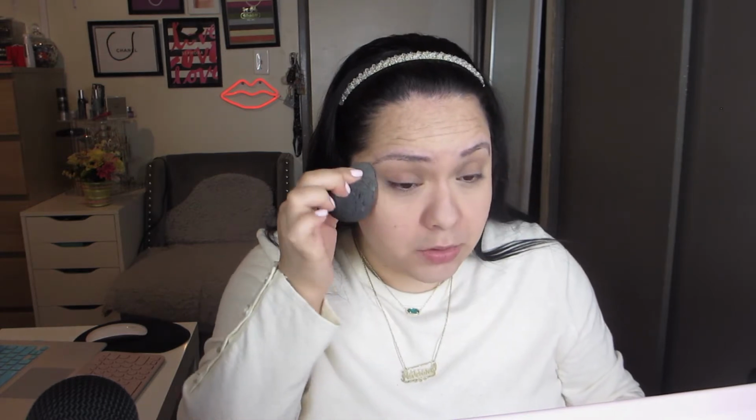Oh my god, I think I found my new drugstore favorite full coverage concealer. You guys have to try this. If you guys like a full coverage concealer, you definitely are gonna love this. Wow, this is so pretty. Okay, so now I'm just gonna set that because I always set concealers, so I have to give it a fair shot.